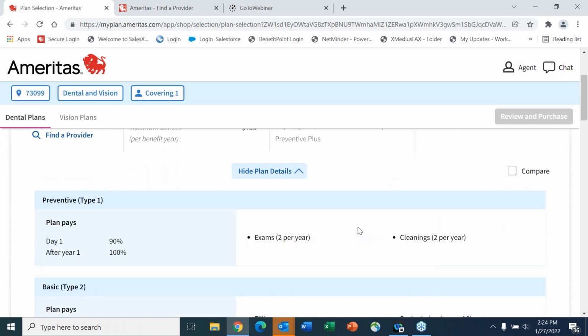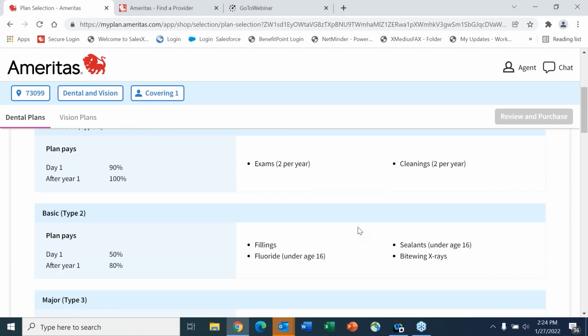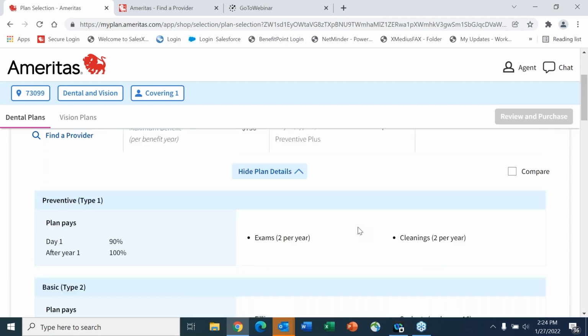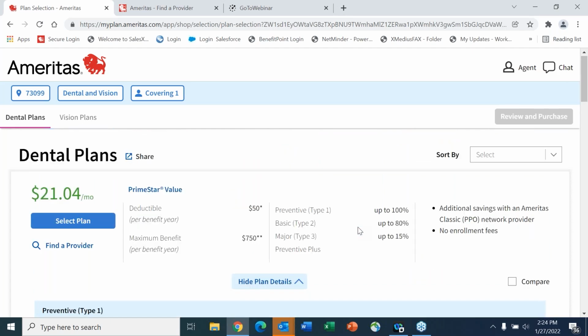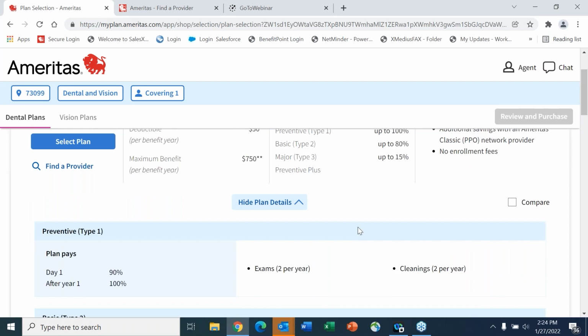That'll show you what the plan looks like, how the plan works, the co-insurances, all that great stuff, and what's covered as well. Again, our product in most of the states has no waiting periods, so it'll show all that kind of stuff on day 1. And then in year 2, our benefits increase on anniversary. So let's just click a plan here. We're just going to do the value plan.